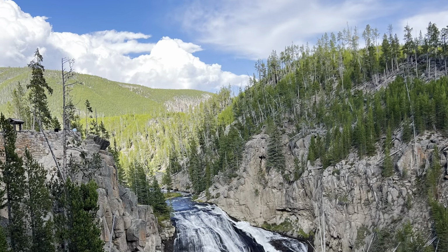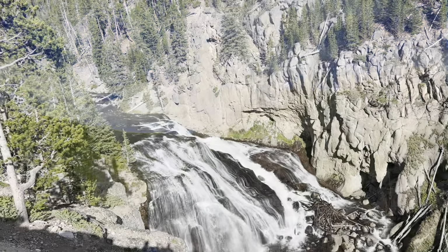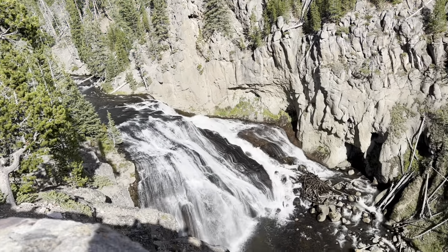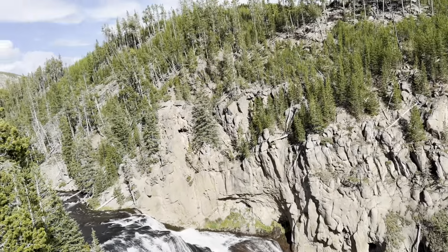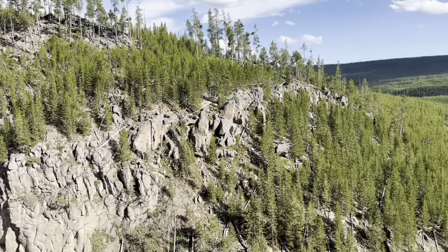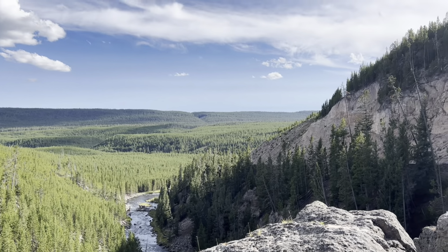I wore my C-bands around my wrist because I can get kind of motion sickness on a lot of these hikes. And I also brought a lot of water in my Yetis because when you stay well hydrated, it helps you with the elevation. And let me tell you, out here, you really feel the elevation get to you.